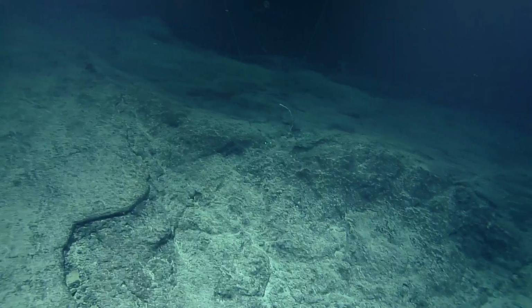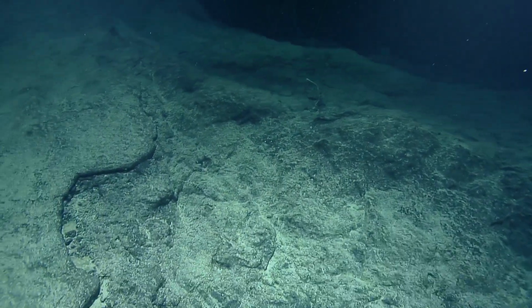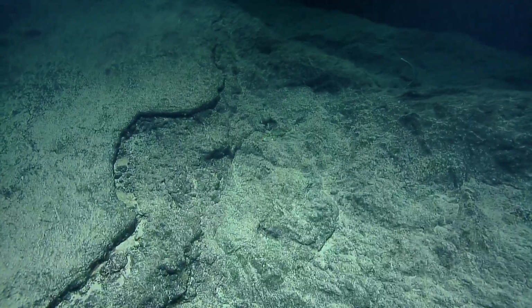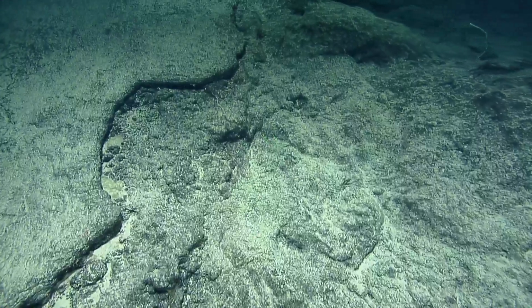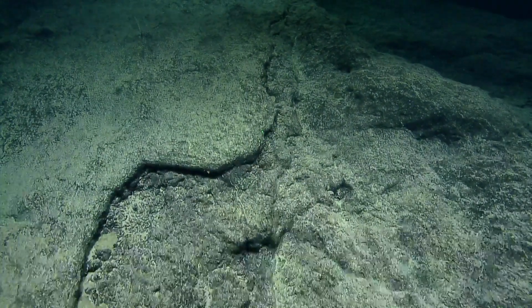Emil, is this what you were looking for? It wasn't what it appeared, but it looked like it. But yeah, there are some interesting sponges in the distance there. Okay, interesting sponges in the distance, Roger. It could be bamboo coral. Something tall.